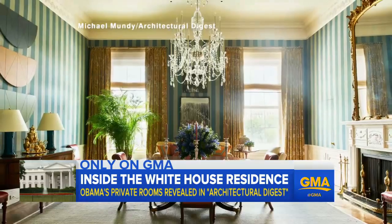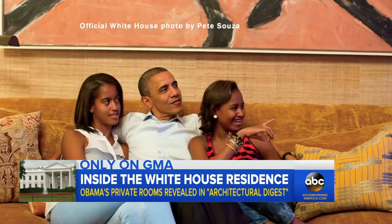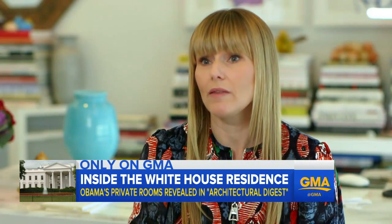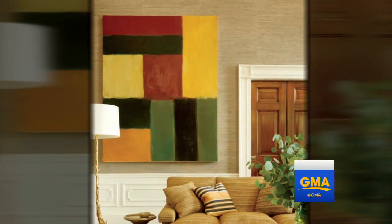People have been eager for a glimpse of the private quarters of 1600 Pennsylvania Avenue and how each presidential family makes them their own. I think the Obama family has made their biggest mark on the personal quarters through artwork. It has a slightly more modern, contemporary, maybe a slightly edgier feel.